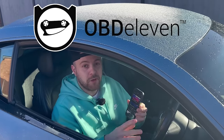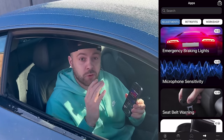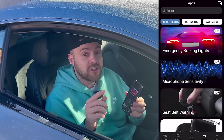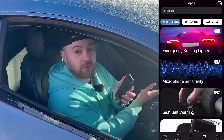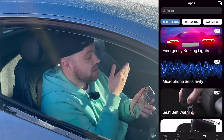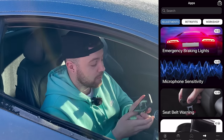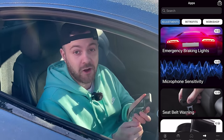But OBD11 can do so much more than just that. Because for all BMWs from E-Series to I-Series and all VAG group cars, OBD11 has a bunch of one-touch applications so you can turn on hidden features in your car. So say, for example, on this R8, we can change the startup screen on the radio. We can activate the mirror dip with reversing, so that means that your mirrors point down so you don't curb your wheels. And also the acoustic lock confirmation, so you can hear when you've locked your car.